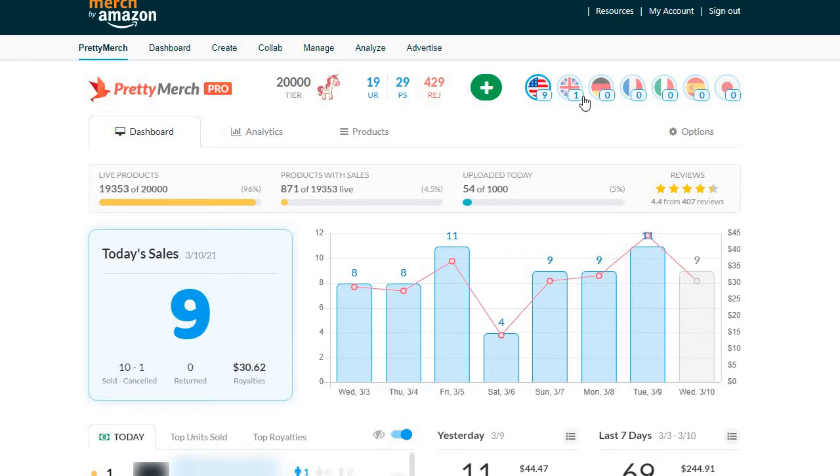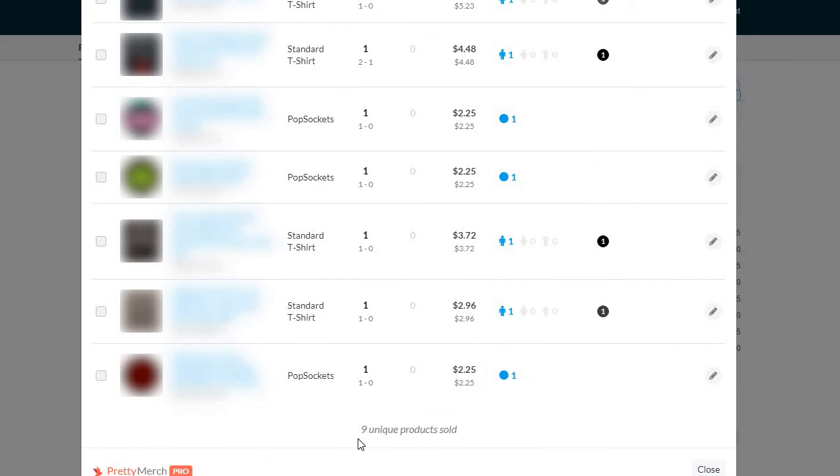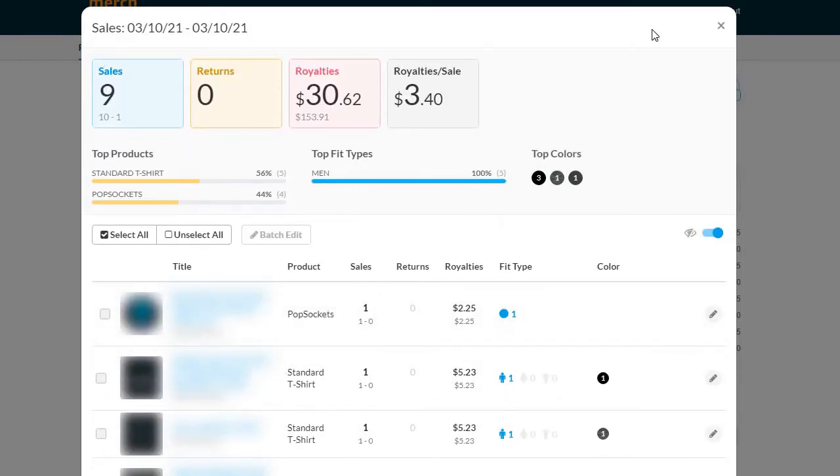So total number of sales today, 10, which is pretty much where the entire week has been. There's still a couple hours left in the day, but I'm assuming if there are any more sales, it would be 1 or 2. So let's look at some of the products that are selling. For example, it's 9 sales, and what I want to look at is these 9 unique products. So there isn't, for example, one item where I'm getting 3 or 6 sales. These are all ones. So I'm banging out 1 sale per item throughout the day.